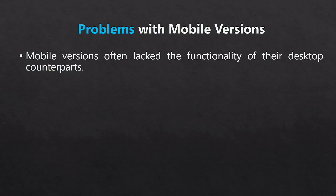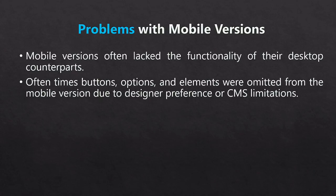In many cases, not all the functionality would be available on the mobile version of the site. Entire buttons, options, and elements would be missing either because the designers wanted to keep things minimalistic, or because the mobile web building platform they used didn't allow certain things. Many users didn't like this and made a habit of going straight to the bottom of any mobile page they found and looking for a desktop version link so they could simply enjoy the desktop version by pinching and zooming on their device.